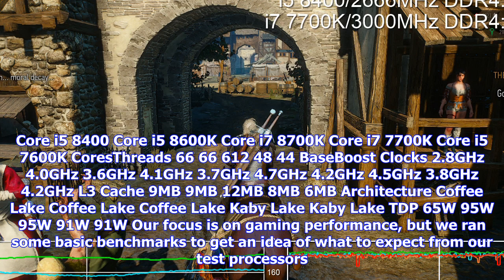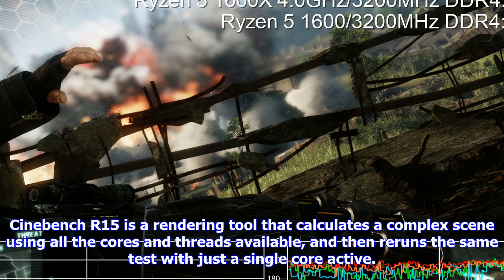Our focus is on gaming performance, but we ran some basic benchmarks to get an idea of what to expect from our test processors. Cinebench R15 is a rendering tool that calculates a complex scene using all the cores and threads available, and then reruns the same test with just a single core active. It gives us a baseline for competitive comparisons. There are few surprises here in terms of single-core power.